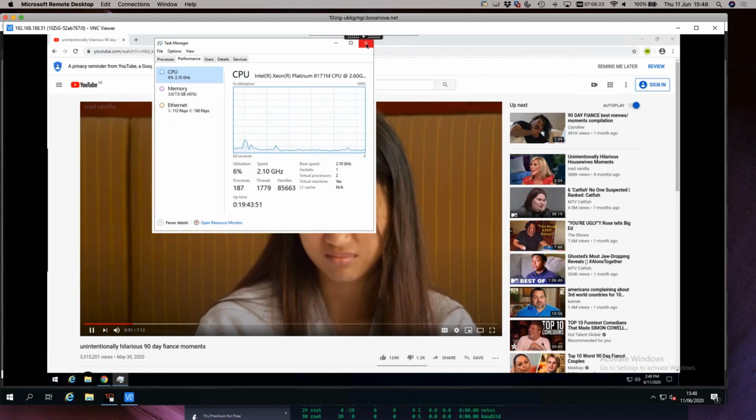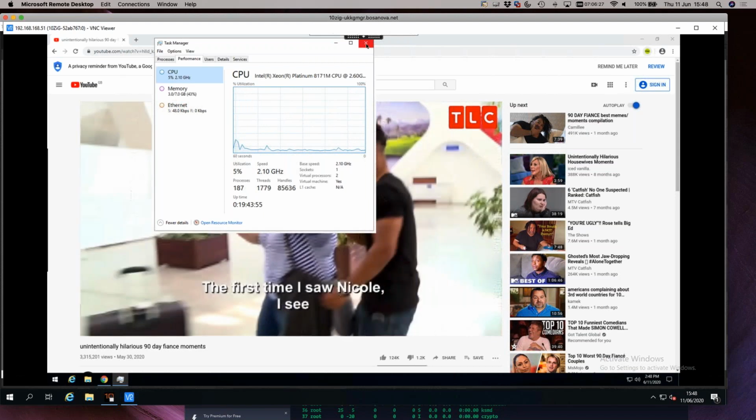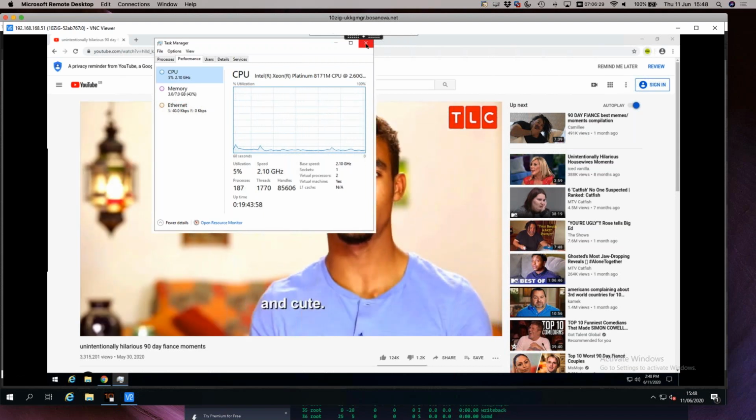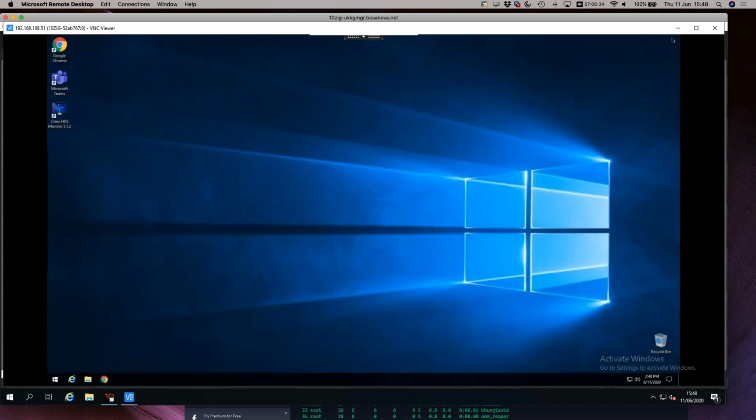Now, there are a few policies that are required for web content redirection, and I'll cover those after we've done the Teams demo. So we'll leave that there for now, and in fact, we'll close that one out as well.